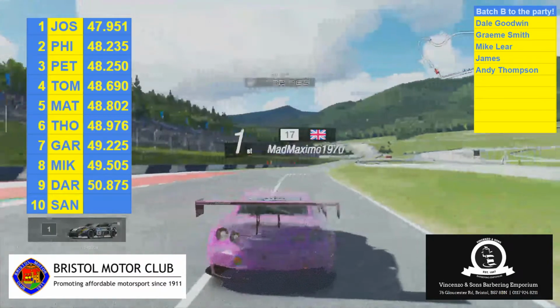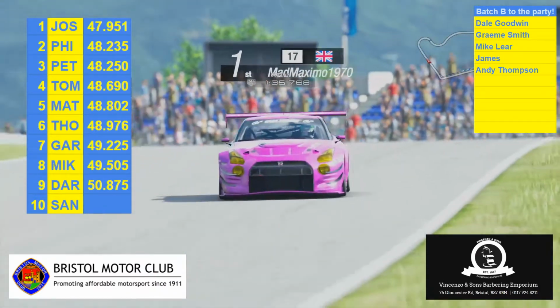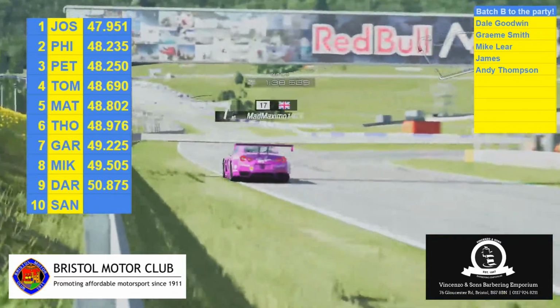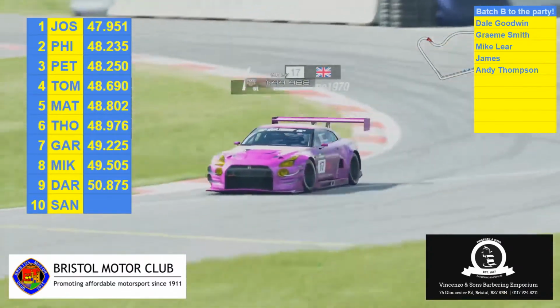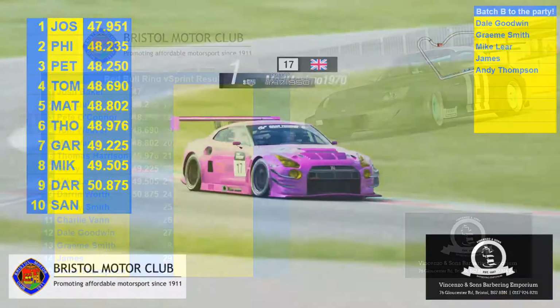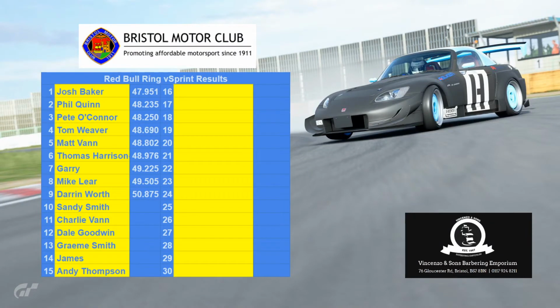Small gap there. This is Gary on his outlap. Let's flick over to the results so far whilst he completes his outlap. So Josh Baker in first place on a 47.9, Phil Quinn on a 48.2, Pete O'Connor just behind on a 48.2, Tom Weaver on a 48.6, Matt Van on a 48.8, Thomas Harrison Lord and Gary both on a 48.9, Gary on a 49.2.